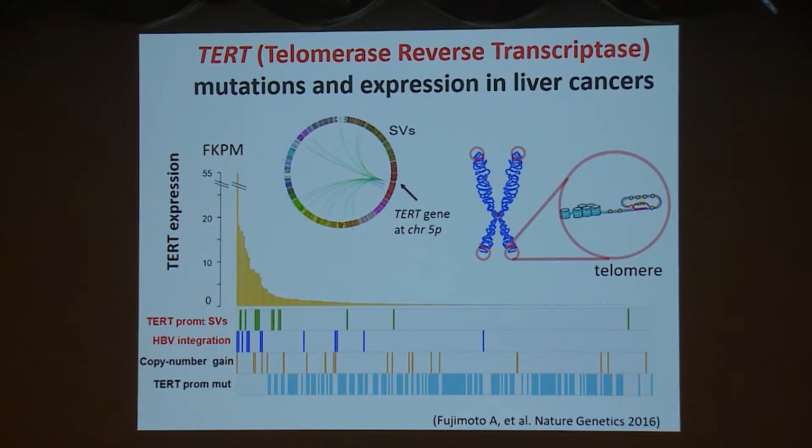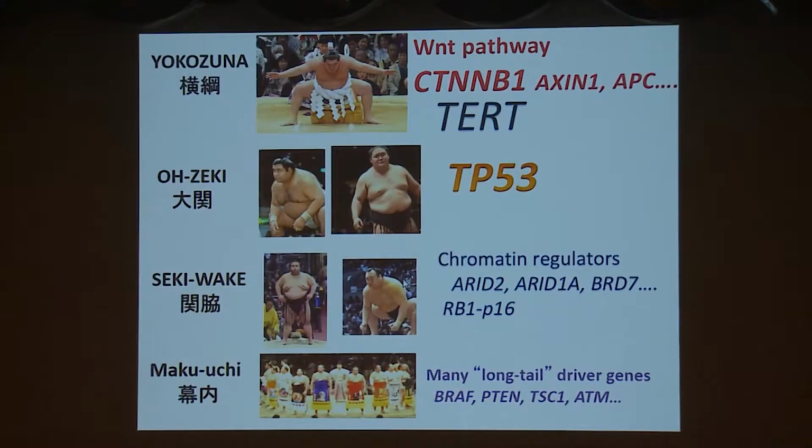Among them, the number one driver gene in the frequently mutated genes in liver cancer is TERT. Half of liver cancers show promoter point mutations. We also detected structural variations of promoter regions, and B virus integration in the TERT promoter regions. And this structural variation is related to TERT overexpression.